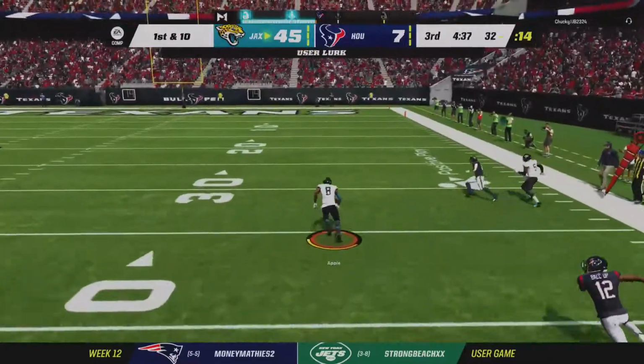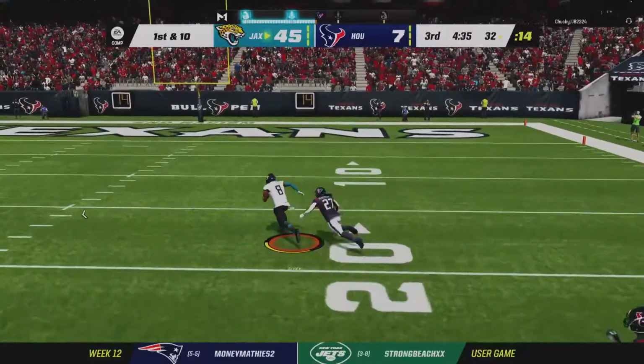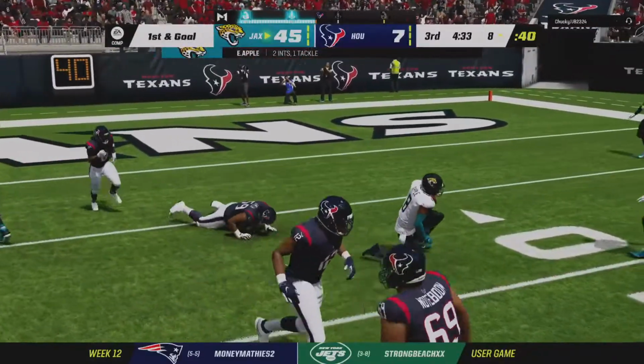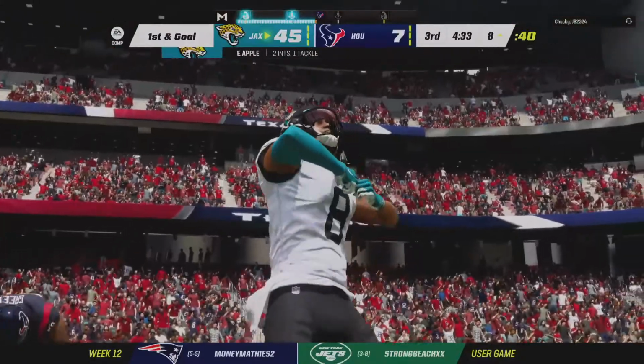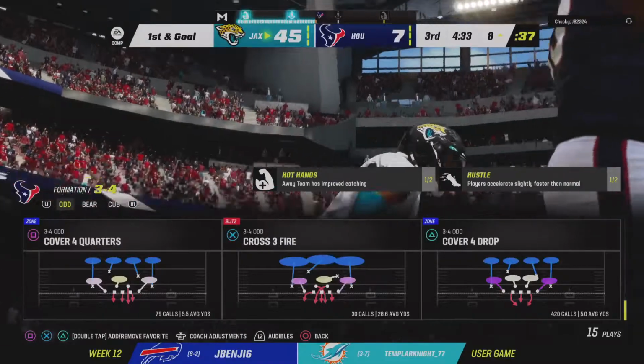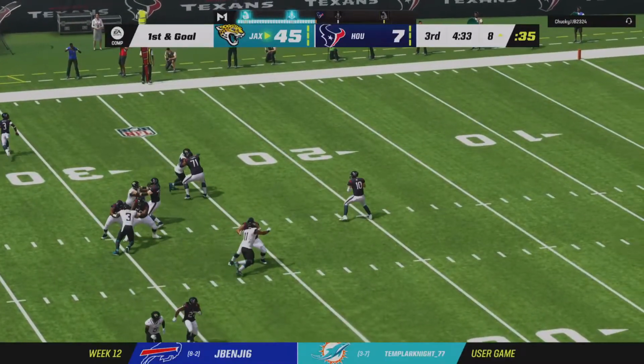And my goodness, another interception. Picked off by Eli Apple. And the Jags are going to take possession of the football. Well, all I can do up here is just shake my head. I mean, 6 interceptions. I cannot imagine what he's thinking between the ears right now.